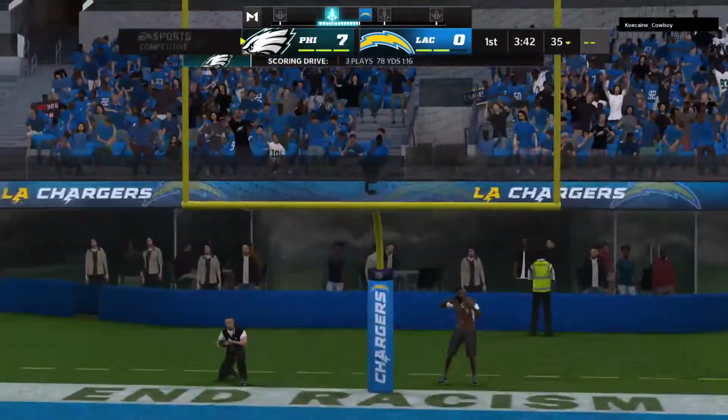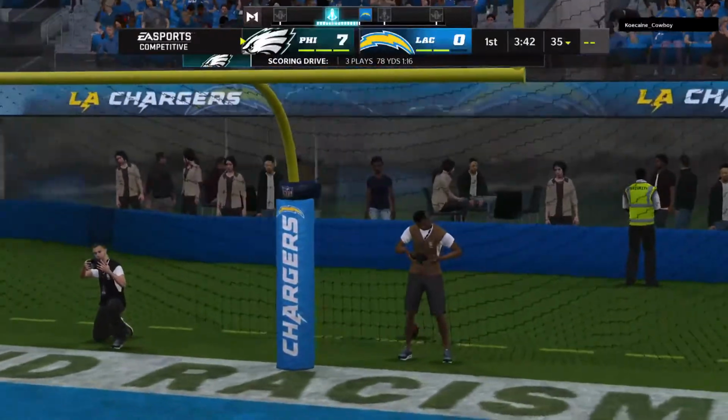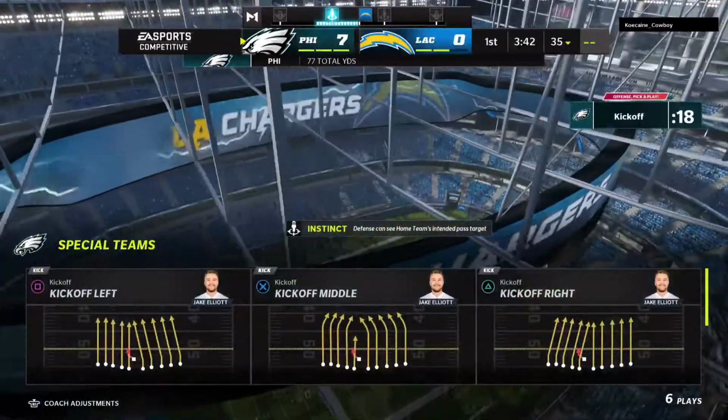Elliott good on the extra point, and that makes the score 7-0. Eagles 7, Chargers 0.